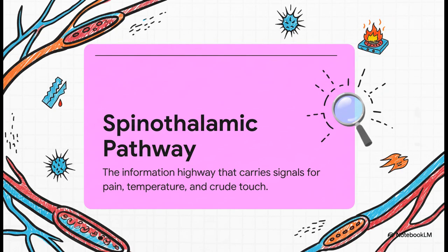Okay, so that was our express train. Now let's look at the second pathway. This is the spinothalamic pathway. And if the dorsal column is the luxury lane, this one's more like the emergency lane. It carries the urgent, can't ignore it signals.